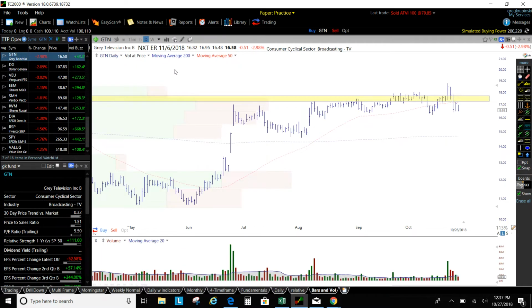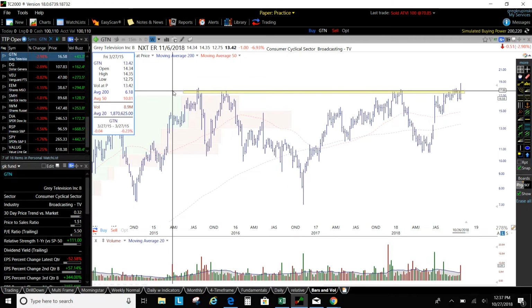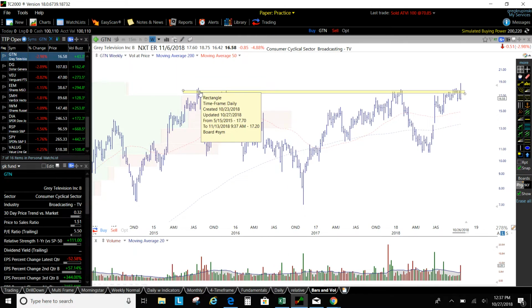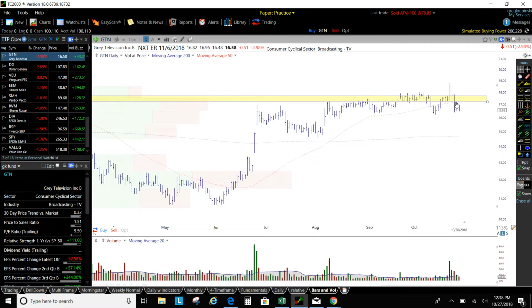GTN, this is one, I'll pull up the weekly chart here. I really liked this weekly chart. The 1750 area was resistance going back to 2015, early 2018. Couldn't quite crack above it. Took the dip down, retested it, then it finally broke above it there last week. But that breakout quickly failed.